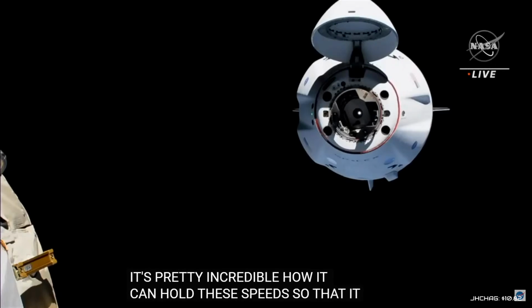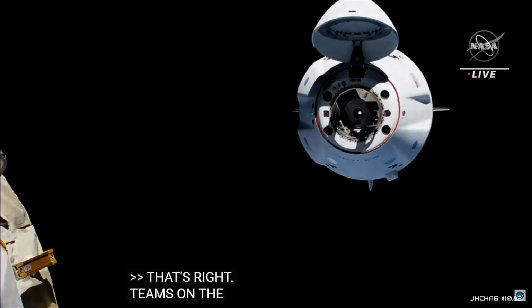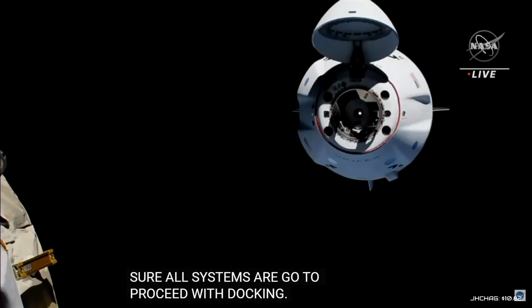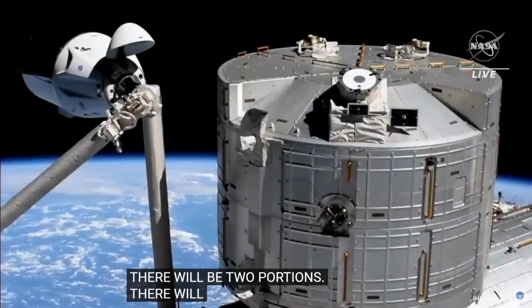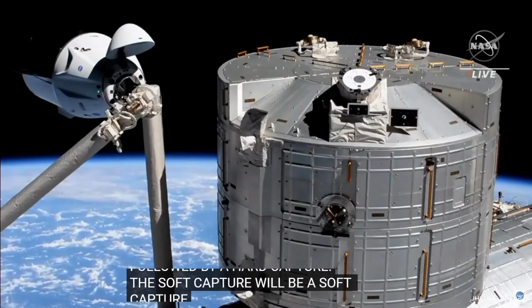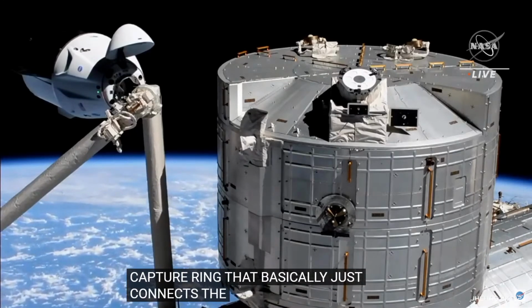That's right. Teams on the ground, both from the station side in Mission Control Houston and Mission Control Hawthorne, are checking and verifying all systems are go to proceed with docking. And when we do begin docking, there will be two portions of this. There will be a soft capture followed by a hard capture. The soft capture will be a soft capture ring that basically just connects the Crew Dragon to the space station to enable the hard capture, which will be 12 hooks that will attach Dragon to the station.